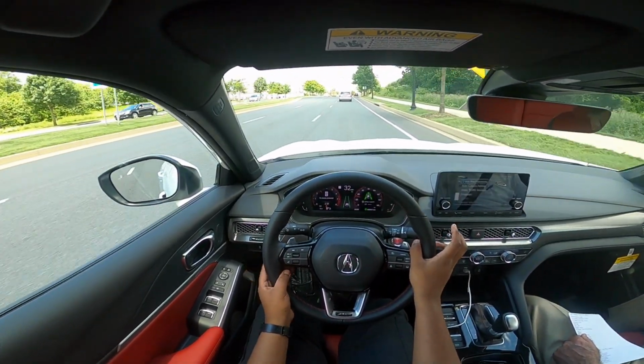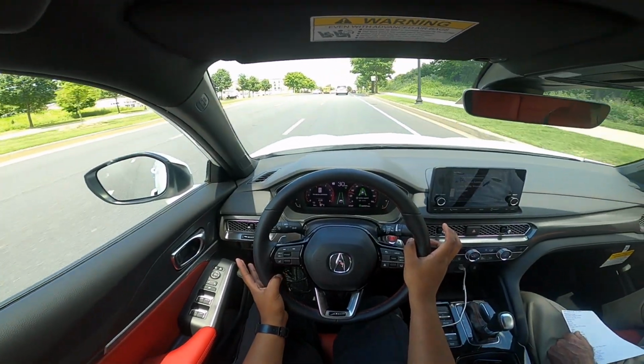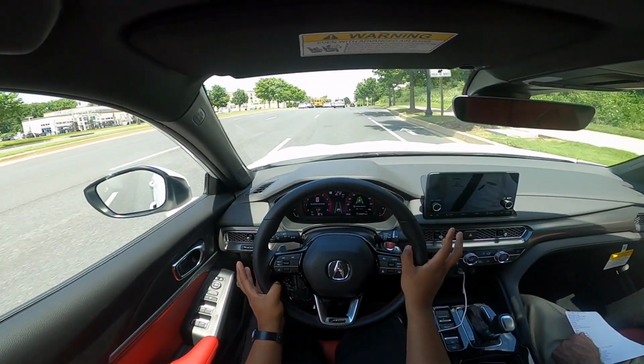Rev matching is actually pretty good. With the CVT, you just slap a paddle and it just downshifts, no problem at all.